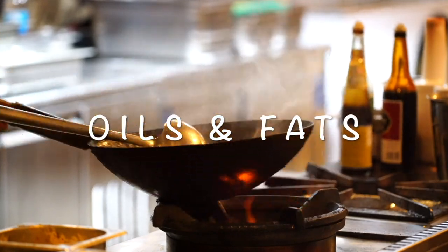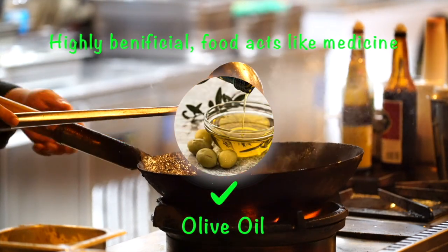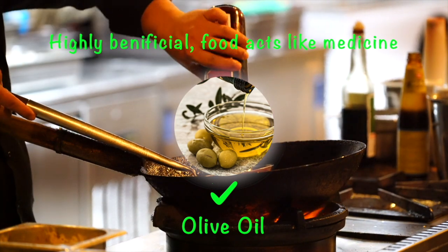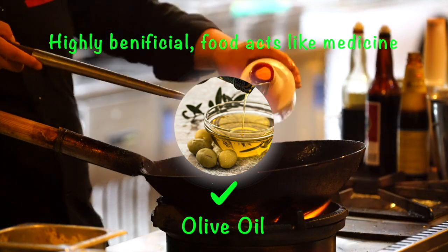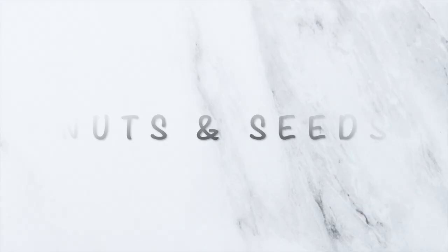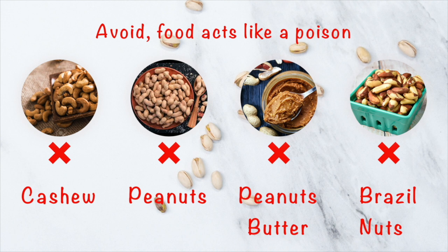At oils and fats, people with blood type O also should consider using monounsaturated oil, which helps to lower cholesterol. Examples of this type of oil are olive. Olive oil is rich in monounsaturated oleic acid and antioxidants. People who consume olive oil have a much lower risk of stroke, the second biggest killer in developed countries. At nuts and seeds, pumpkin seeds and walnuts are good choices. You should not eat cashew nuts, peanuts, peanut butter, and Brazil nuts.